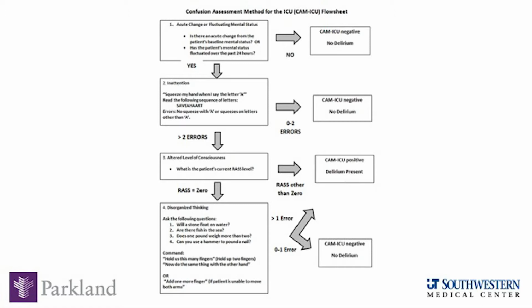If they have greater than 2 errors, then you move on to assess feature 3, which is altered level of consciousness. You can look at the patient's RASS score, their Richmond Agitation-Sedation Scale, and decide if they have a RASS score other than 0, then their CAM-ICU becomes positive. This is what we utilize at our facility. If their RASS is 0, then you move on to disorganized thinking.